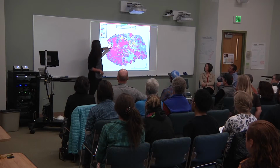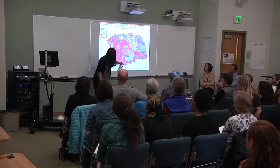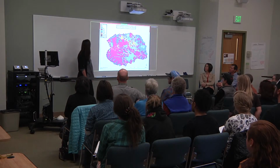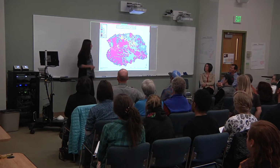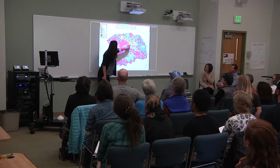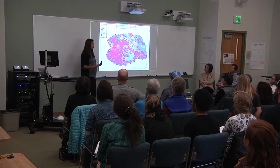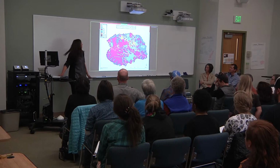But then we also have alfisols, which are forested soils. Inceptisols, we have like this little dot right here, and that's just a poorly formed soil. We have entisols, which are recently formed, also well developed, more like a new soil. And then we have mollisols, which is in the orange, and those are soils formed under grassland. So they have a lot of organic material. They're typically deeper and darker in color, and very fertile.